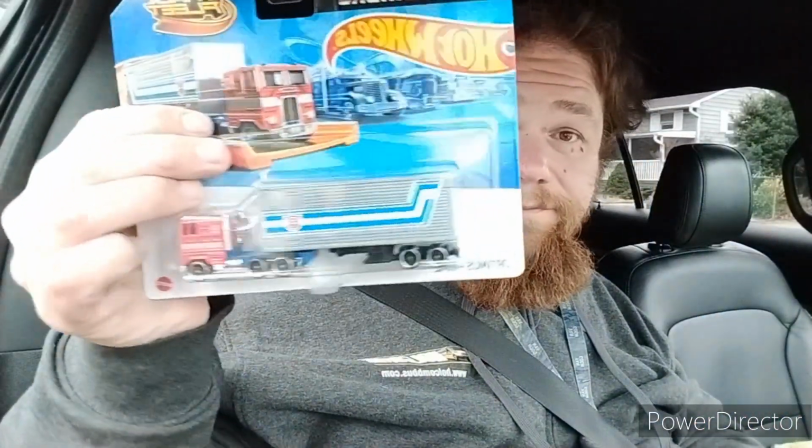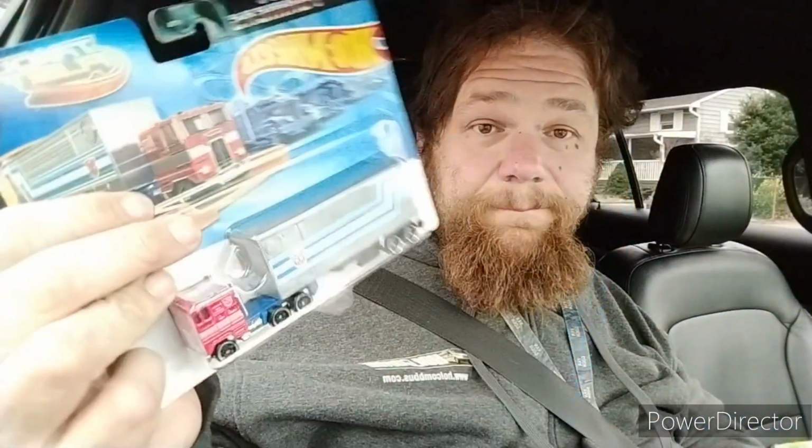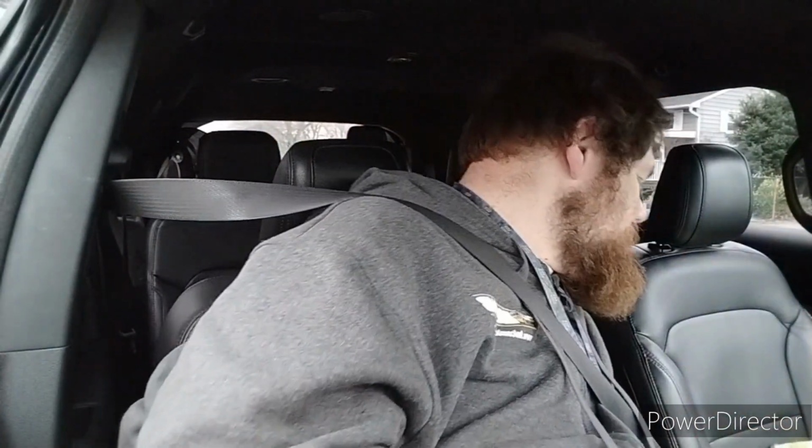And I also found this at my Dollar General. This is going to my cousin because I already have this. I have the complete set now that I got the Rag Rider Hauler. So that's going to my cousin.